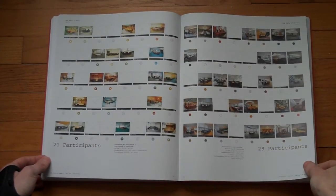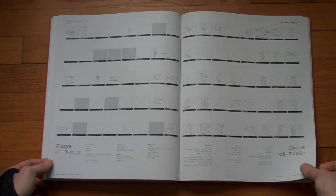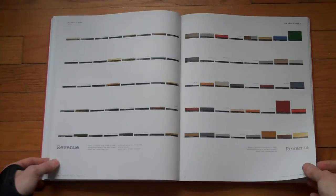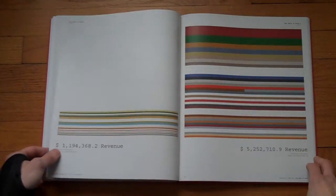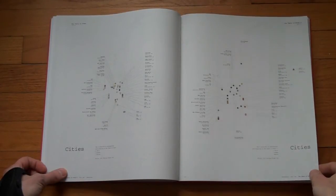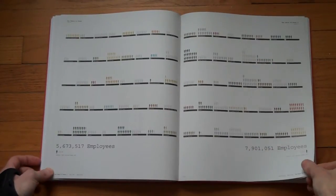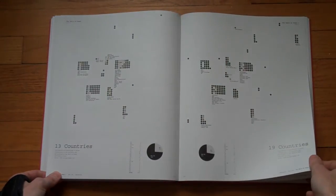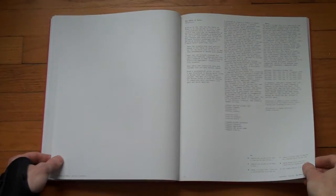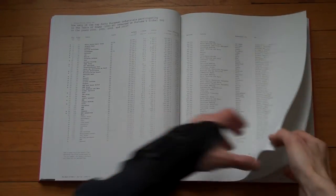So the participants, sounds easy enough. That's very scientific. The shape of the table. Information about the color of the table. Information about the revenue of those companies, visualized in all kinds of ways. Locations, these are all European companies, I suppose. Different industries. Employees, numbers of employees. You see how this works. It's very scientific. That's even more scientific now, with even more facts, even more information. It's kind of like a company report.